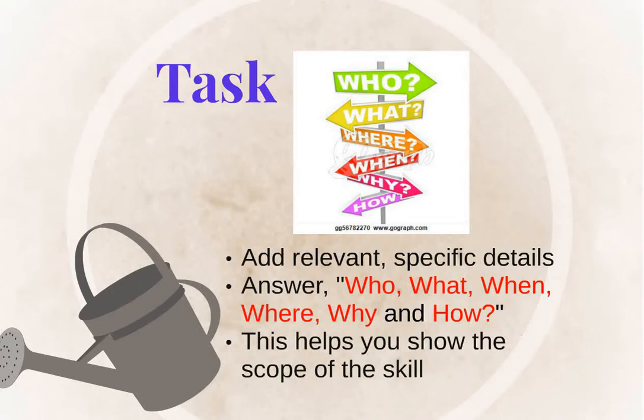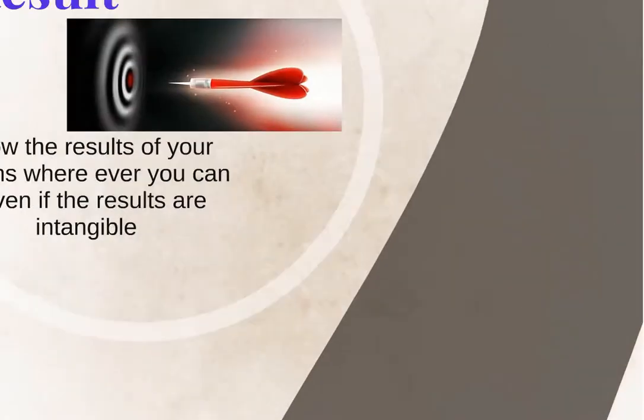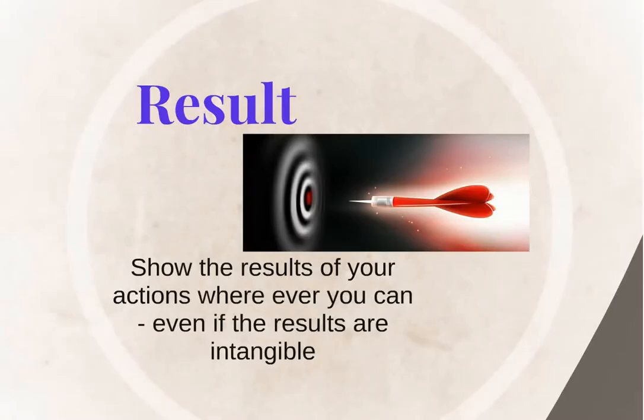To help in writing this part of the skill statement, ask yourself who, what, when, where, why, and how. This exercise will help you to express the scope or level of your skill. Result. Employers want to see what the results of your actions have been. Quantify numerically whenever possible. If the results are intangible, it is still important to express them.